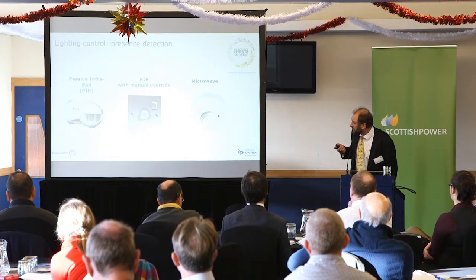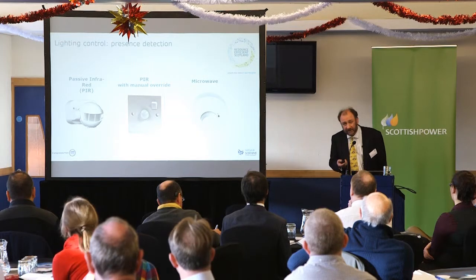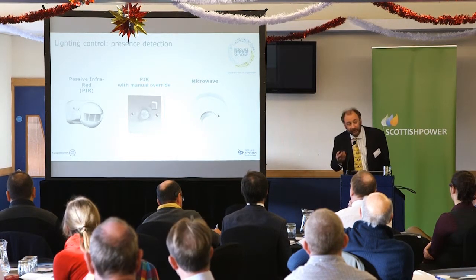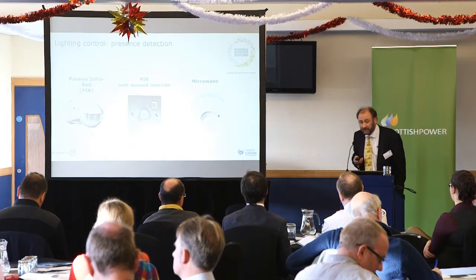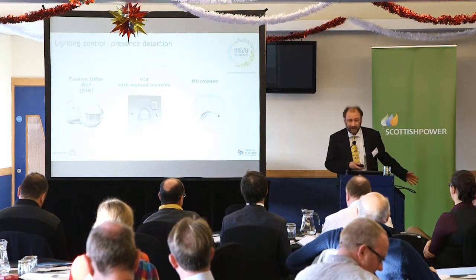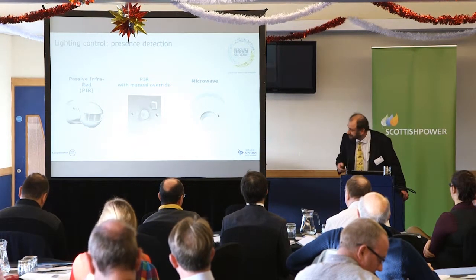So passive infrared works on movement, whereas microwave works on heat. And increasingly now we're seeing lights with microwave sensors built in, and that can be a particularly useful strategy, let's say in toilets, as long as you've got a live rather than simply a switched live at the point of light, and you can simply replace a light unit with a microwave integral lighting unit. So generally speaking, we have the switching and the control separate from the light emitter, but in that case they can be combined.